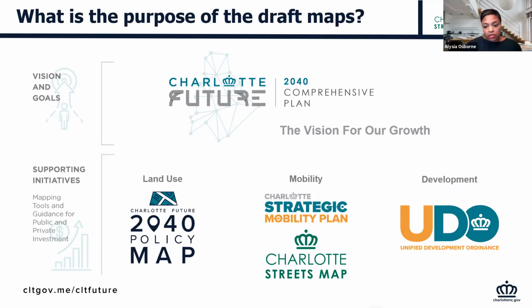And so the Charlotte Future 2040 Policy Map will identify appropriate locations for future development in our neighborhoods. So the plan documents set the high-level guidance, and this process brings it to the neighborhood level to talk about how we grow in the future. And the Charlotte Streets Map complements that work by providing a multimodal vision for our streets to support mobility between places we live, work, and play. So that's how we get around and connect to the things that we do in our community. And then also a step further, the UDO, which is the Unified Development Ordinance, is a set of land development regulations, so future development is aligned with the vision that we have for our community. So we have our vision, we have our land use tool, which is the policy map, and then our regulations that development uses to develop actual projects.